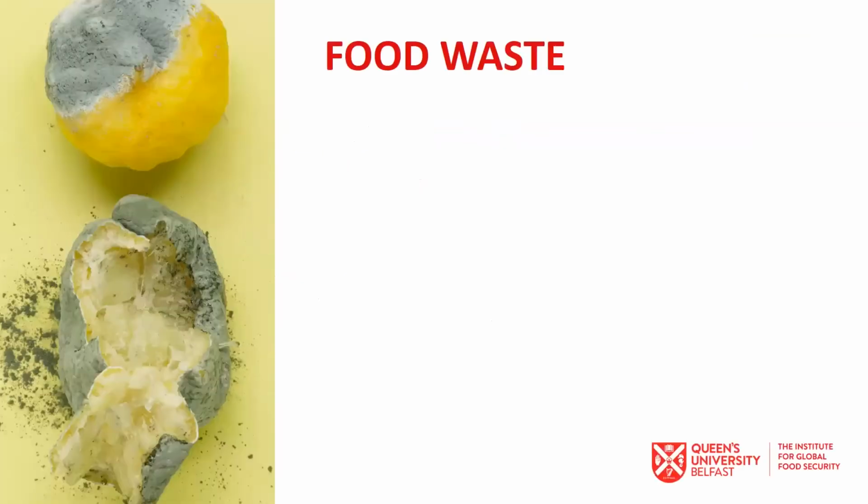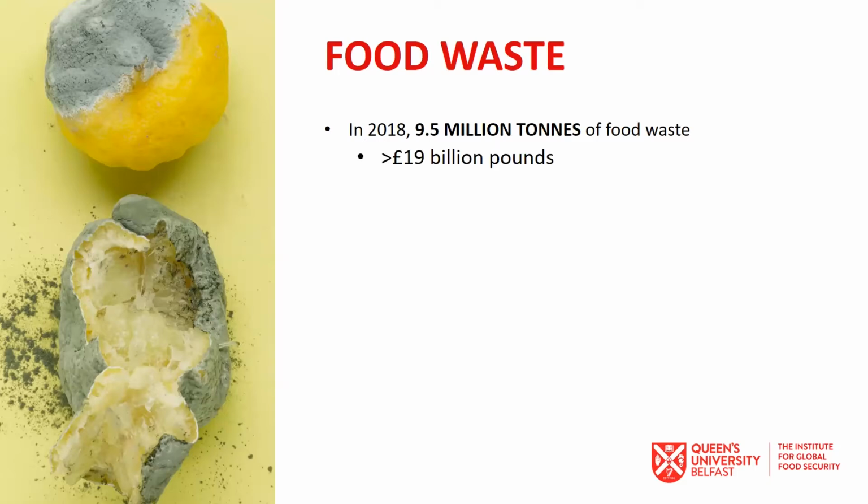So just to start us off on food waste, in 2018 9.5 million tonnes of food was wasted in the UK. And if you want to talk in economic terms, that's £19 billion to the economy, or for sustainability or climate change, that's 36 million tonnes of greenhouse gas emissions. And it could be a way that you could introduce this into your lessons as well. If you are talking about budgets or funding or economics, you can go from that angle, or obviously sustainability and climate change is a huge important topic at the moment. So if you want to bring it in through that direction as well, we could go that way.